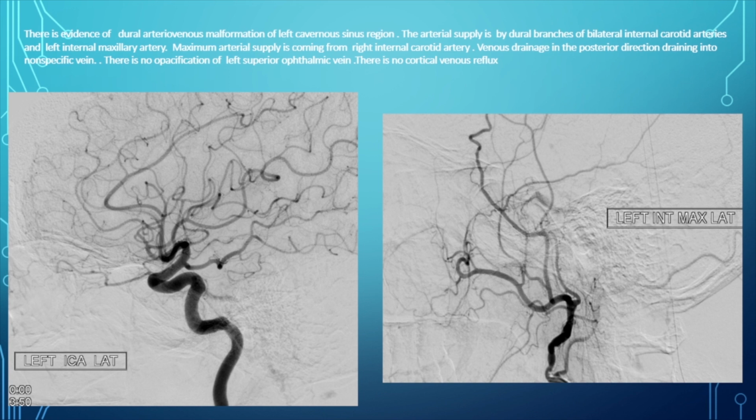In the internal maxillary artery, you can see here, Dr. Yamin, if you can show with your pointer, I don't have a pointer here. I can't use my pointer. There is a small dural arteriovenous malformation, which is again running in the posterior direction. So actually, this patient should have more symptoms of tinnitus or something like this, rather than proptosis and chemosis. But she does have proptosis and chemosis also, but no anterior venous drainage.